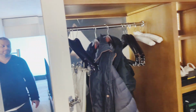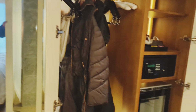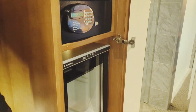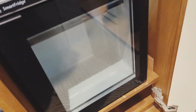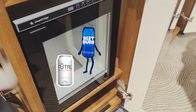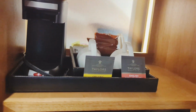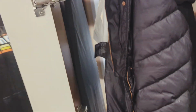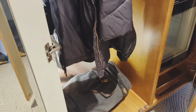A nice closet, actually. I do like this 2 full-length mirrors, which you don't get in hotels very often. There is a fridge. We have not filled that up. You know it will be in there soon. Probably some handy dandy Bud Lights or Nutrients for the lovely lady. Coffee maker, some coffee cups, extra storage area up there. There is an ironing board, and that extra space for your luggage.